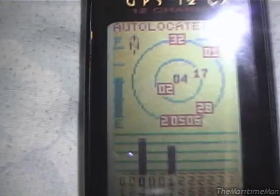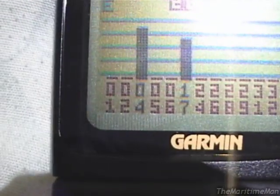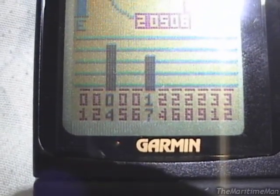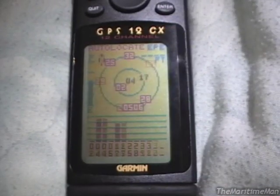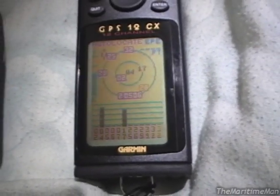So hopefully you'll be able to see the color display here. Some of the satellites' numbers are shown in red, the ones we're getting data from are shown in blue, and the battery gauge and the EPE are green. Now this thing will take quite a few minutes to auto-locate, especially because we're indoors.